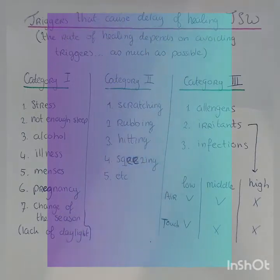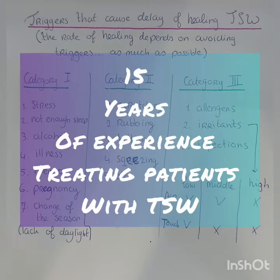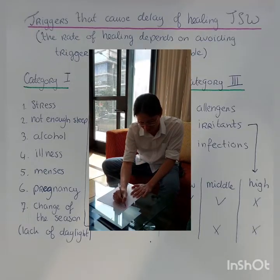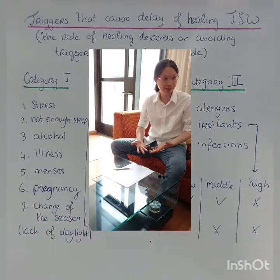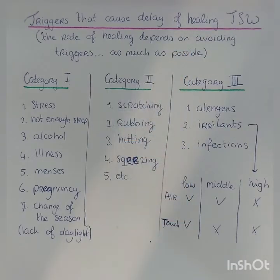So I'm here with Jay. Jay runs the clinic in Thailand, and he has already 15 years of experience with treating topical steroid withdrawal patients. He is a wealth of information on topical steroid withdrawal. I'm really amazed by his knowledge. He has a medical background. His wife is a doctor, and his father-in-law is the person who designed the machine, the cap called plasma, and they worked very closely together to fine-tune this machine, especially for people with topical steroid withdrawal.